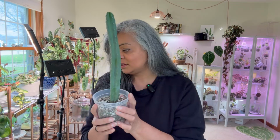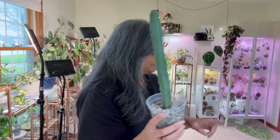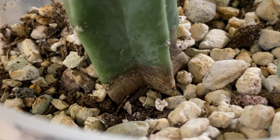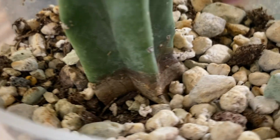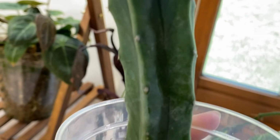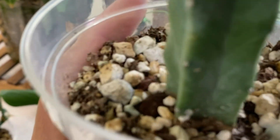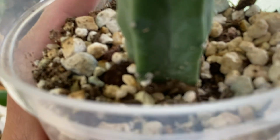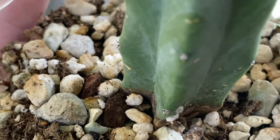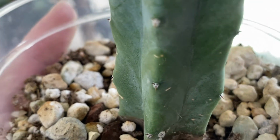All right, well, okay. Let me show you the mealybug. So that's what I'm talking about. The plant is brown at the bottom. I feel like it's a little soft as we get to the top. But there's totally a mealybug on there. Look at that. Is there any more? Is that one right there? No.